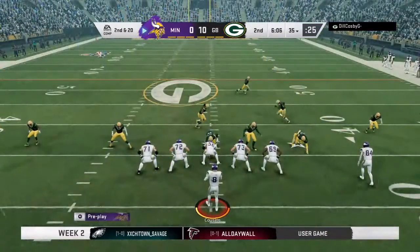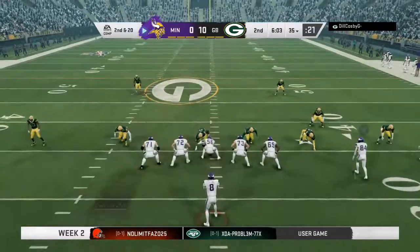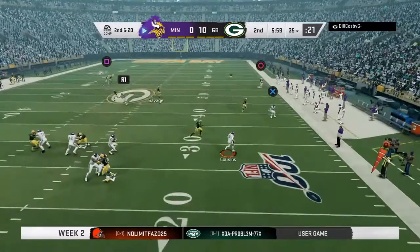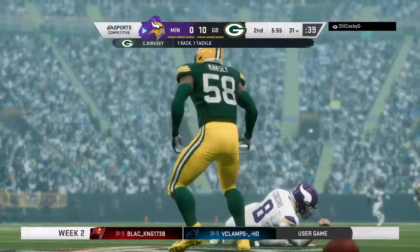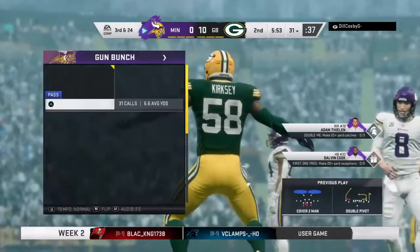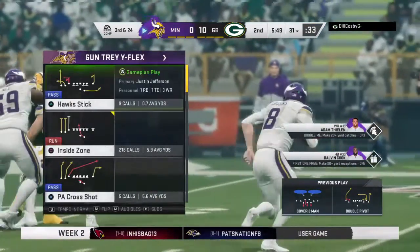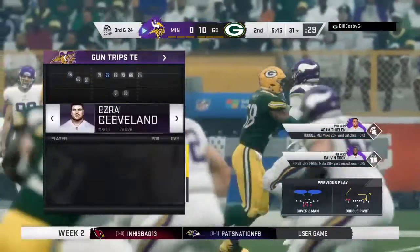And the job becomes twice as difficult now. After the sack, it's 2nd and 20. Cousins. Flush to his right. Oh, the pressure too great, and he goes down once more. Christian Kirksey in there to drop him, and sacks on 1st and 2nd downs. Now leads to a 3rd and long.